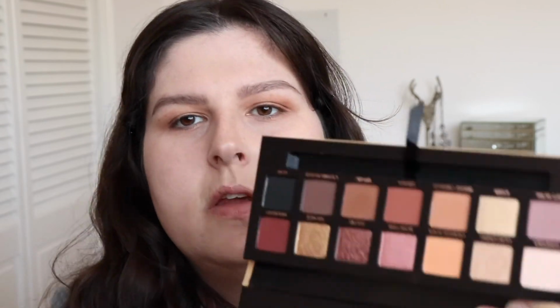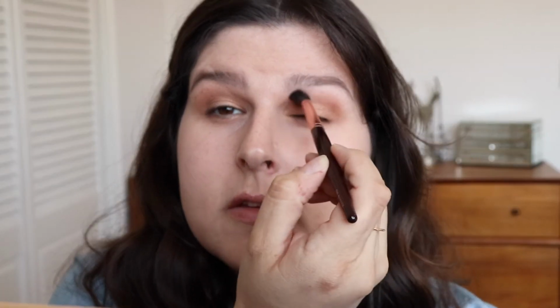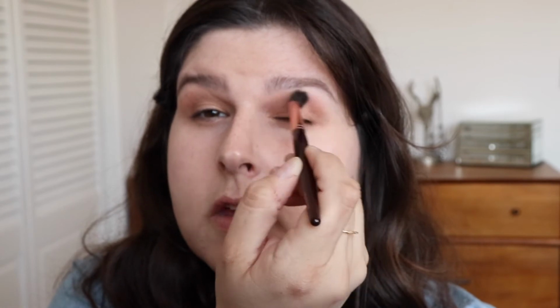Then I'm just gonna go back with my Charlotte Tilbury brush and take the shade Tempera as a brow highlight. I do like a subtly shimmery cream shade as brow highlight. I think it blends everything together really nicely. All right, that is it for the eyes. Overall, I really like it. I'm gonna turn off the camera and put on the rest of my makeup and then come back to you for the lipstick.